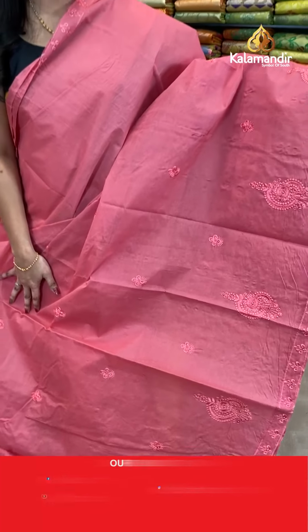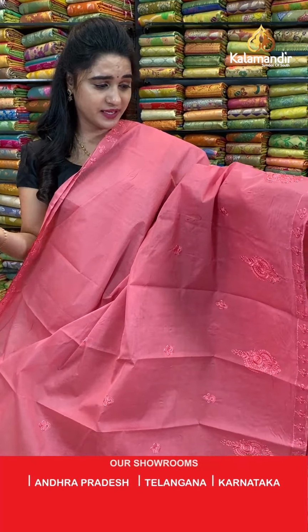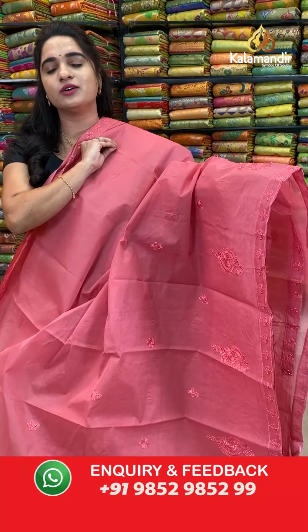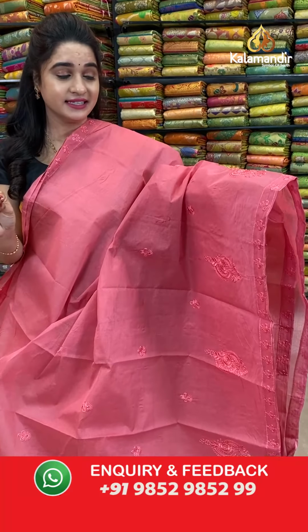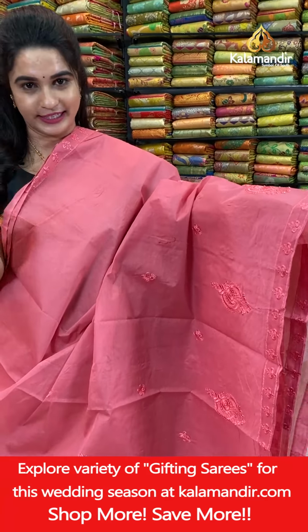So ladies, just grab your favorite saree without any delay, without any doubts, because y'all are thinking about this fabric. The fabric is also very beautiful and very soft. And don't worry, just go with your favorite one without any doubts.